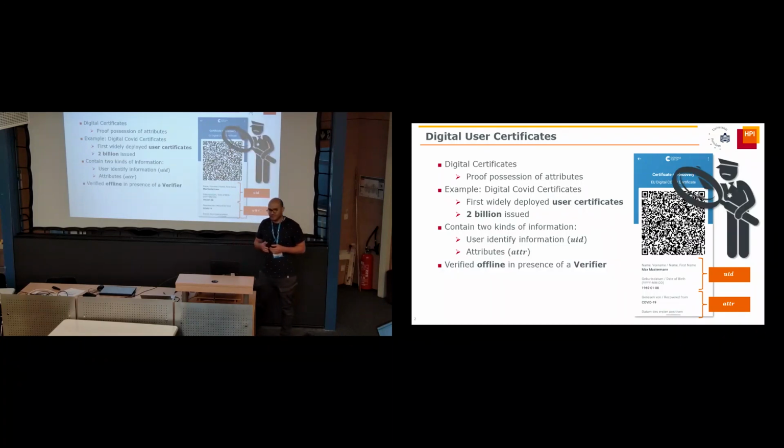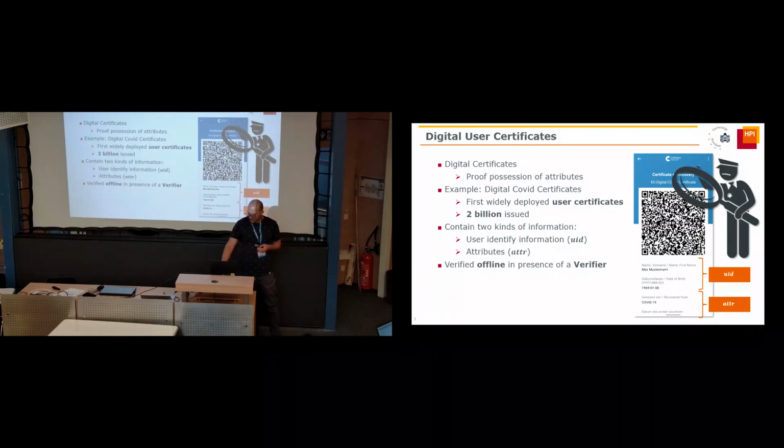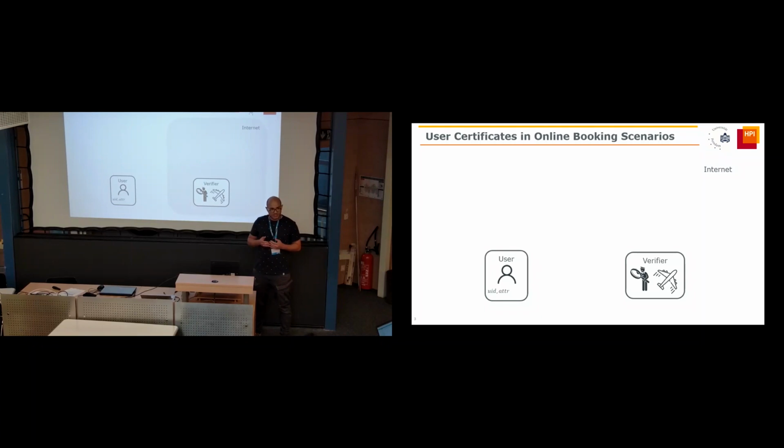They were typically verified in an offline manner. So one would present the certificate, show it to a verifier who scans it with a camera to determine its validity. Interesting challenges arise when taking this process to an online setting. Take, for example, a user who wants to engage in an online ticket booking process with some airline.